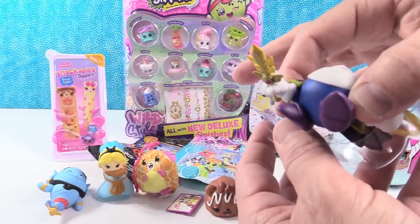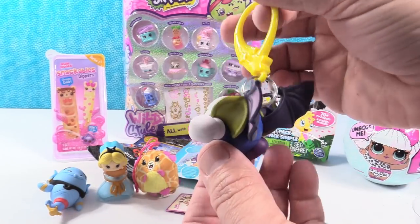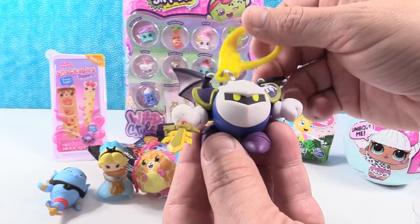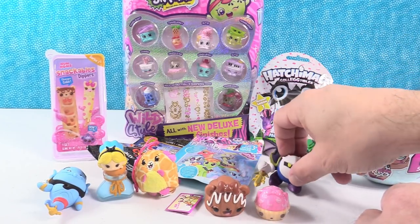Meta Knight with a sword. That's really cool. I love the wings. Yep. There's little Kirby or the Meta Knight. I love that sword too. That's just so cool looking. So simple and so cool looking. All right. Pretty awesome. Your turn.